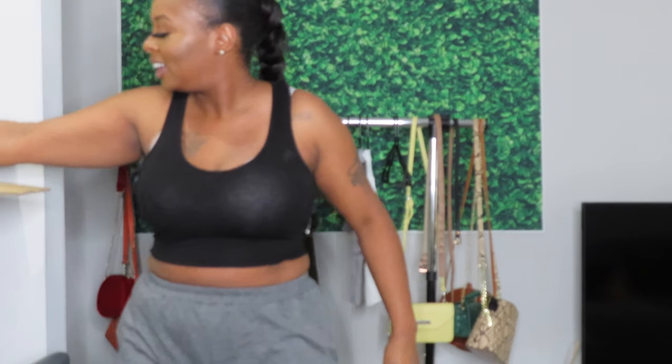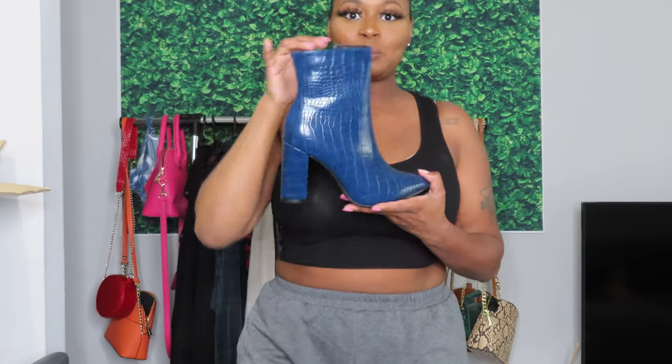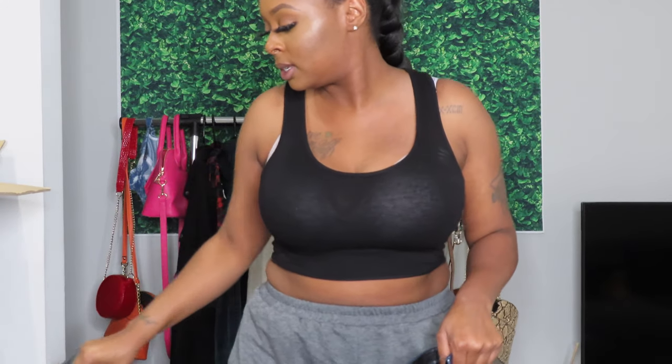I put the shorts on now. I told you I was gonna wear them now. Y'all ready? Are you ready? I thought these were so cute. Navy blue boot. Little crocodile skin. So I'm gonna put these on. Comes in a little bag.